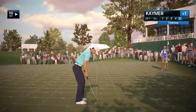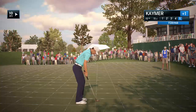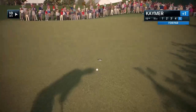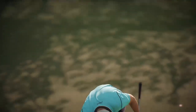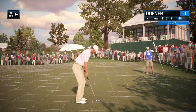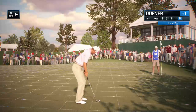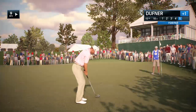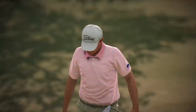This one just requires a little bit of focus. Just trying to keep this round on track. Has that putt, stays at 1 over. Here's Jason Dufner on the putting green. Drops for a par.